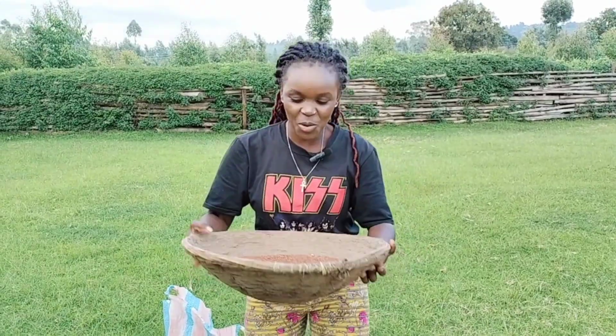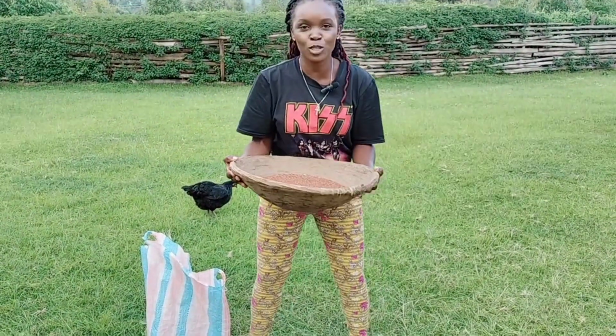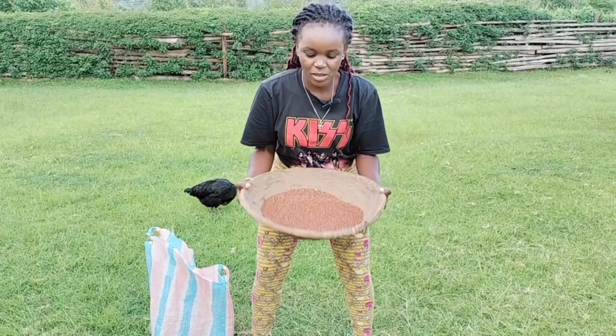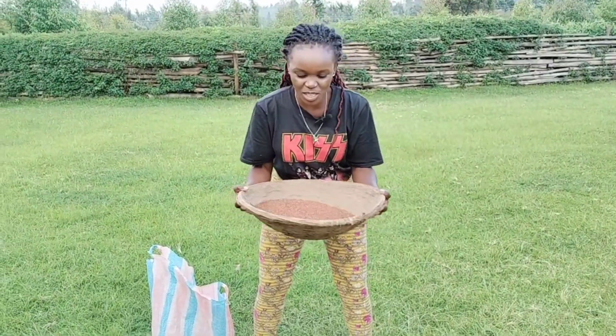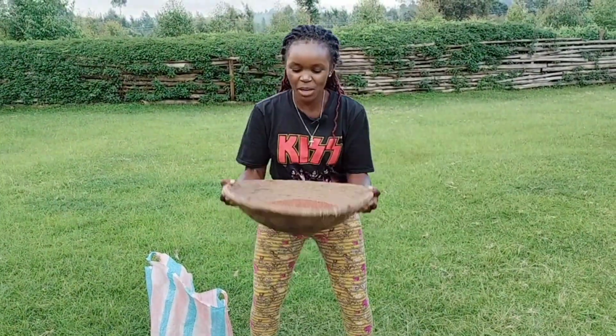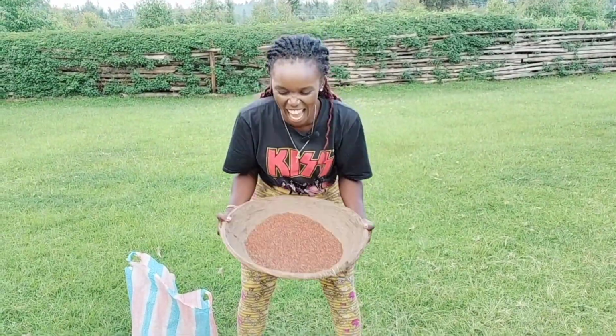My auntie a minute ago was just doing this. I've never done it, so let me tell you, this looks easy until you try it yourself. As you can see, I was trying to imitate my auntie, and this is not easy. I was struggling to ensure the millet doesn't fall to the ground.